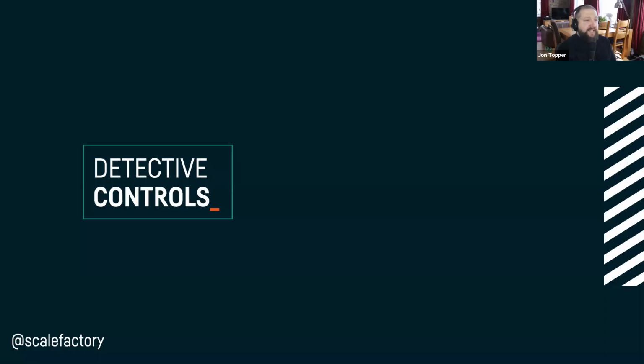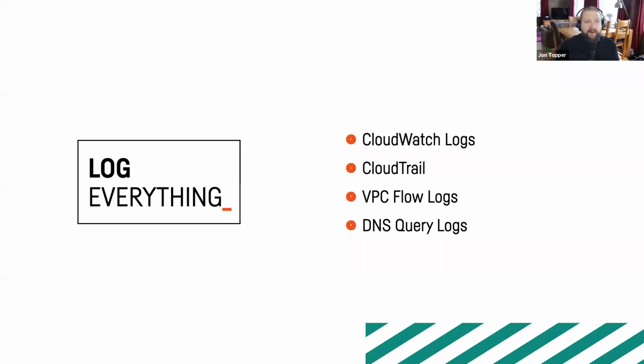So the second area is detective controls. These are tools that you'd use to identify potential threats or incidents. You use them to establish a baseline of what normal looks like, and then continually examine your system for anomalies. As a first pass, your detective controls need you to be logging things. If you're not using CloudWatch logs, for example, or CloudTrail, those are fairly easy to turn on, and you should definitely be turning on CloudTrail.